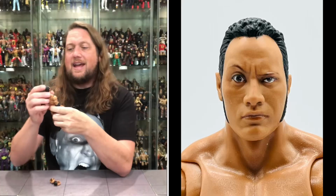But now we get down to the old Rock here. We're going to go through these three heads here once again. He's smelling what the Rock is cooking right here. He's got the people's eyebrow going up. He's ready to go. Looking good. Love those sideburns. You can set a watch to those sideburns there.